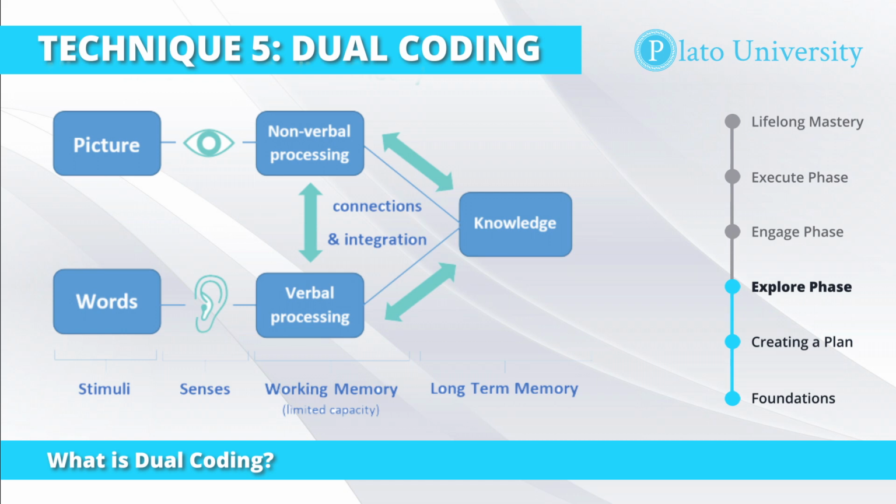This principle reflects the fact that our brains have multiple different memory stores, and we learn information better when it can be entered into more than one area of storage. So essentially, this means learning things with more than one sense at a time. So learning something visually and auditorily so that it stores easier in our brain.